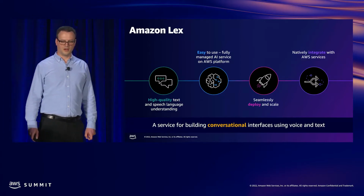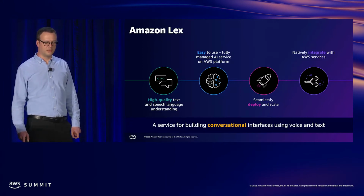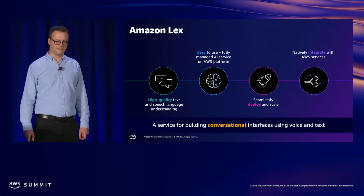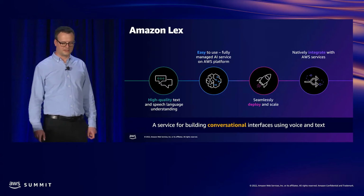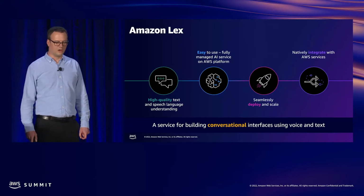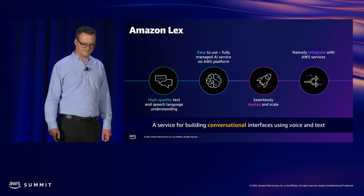We take care of that for you. You can easily deploy one-click deployments with tools to support this process, as you will see today. Lastly, it natively integrates with other AWS services, so you can streamline the entire experience, all with the scalability and security that AWS provides.